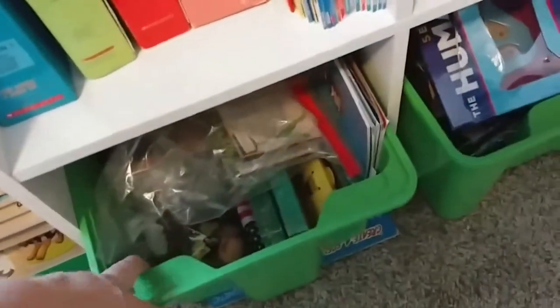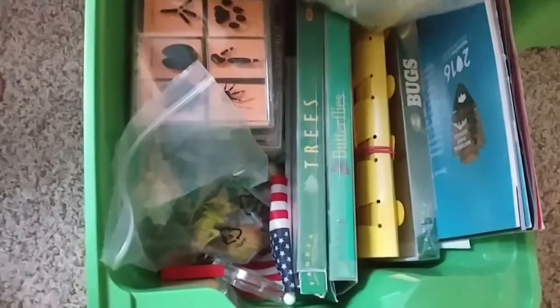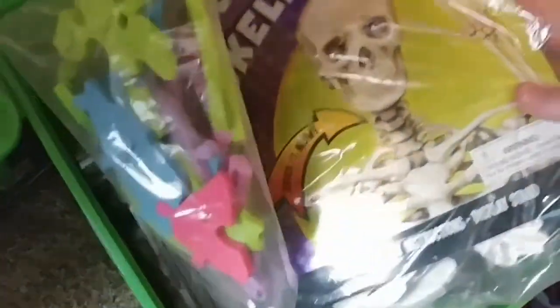This first one is our nature one. It has our trees, butterflies, bugs, anything with that. This is actually supposed to be in the science one. And then this is science. It has our, and I'm just going to spill all those, human body stuff. Frog. Bunch of human body stuff. I think that's what, yep, that's what that is too. Our solar system stuff. Just anything big like that.